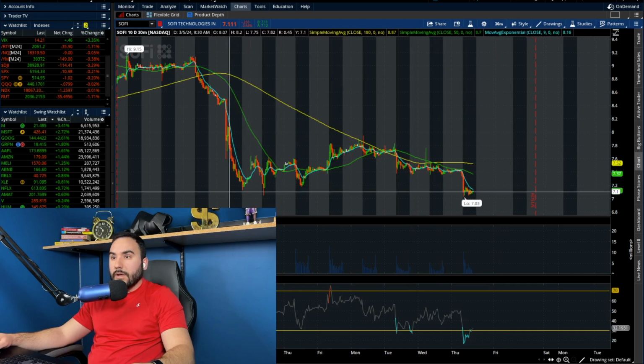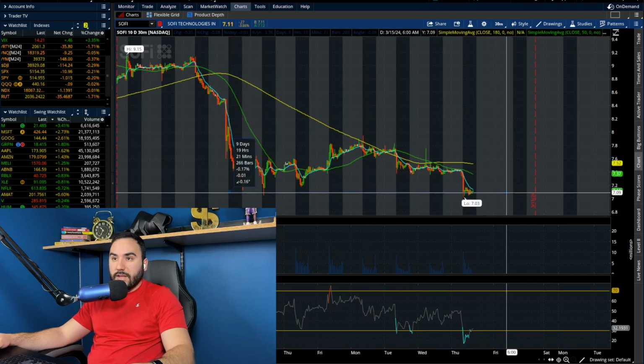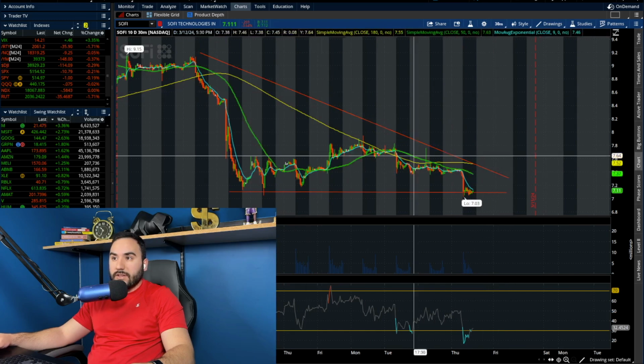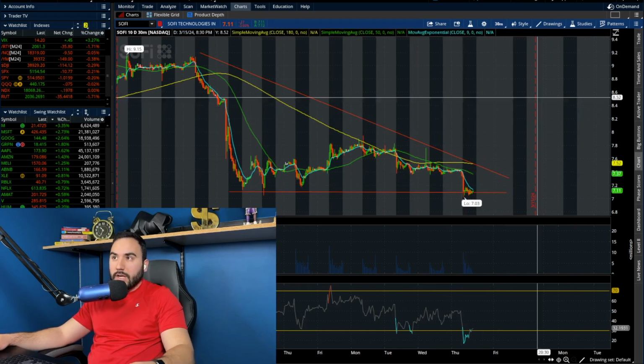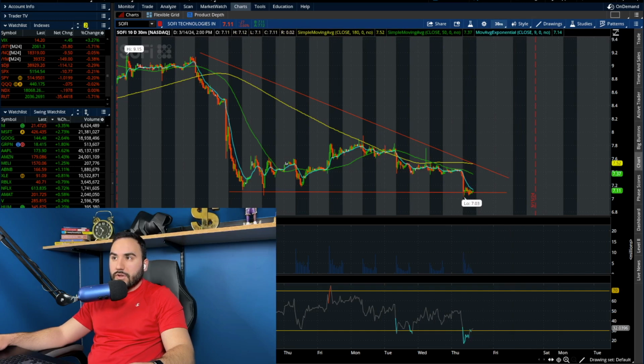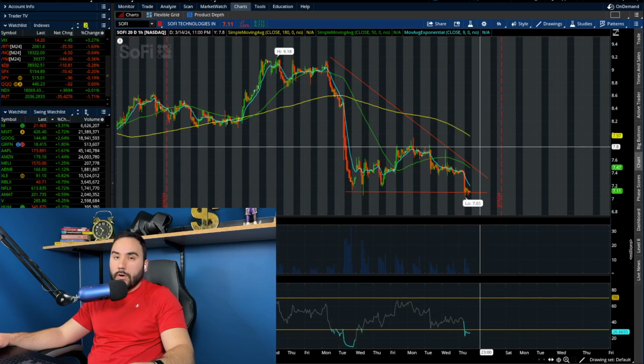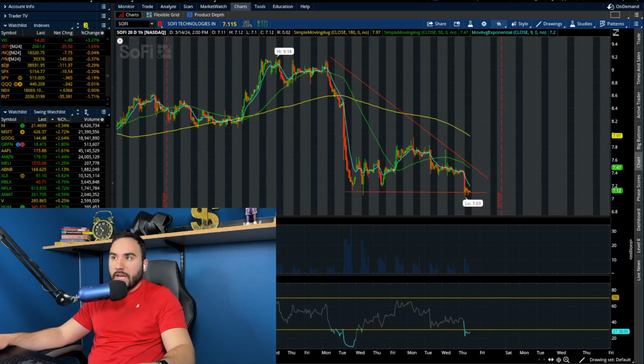Looks like now clearly you guys can see the descending triangle on this 10-day, 30-minute, right? We're about to see that play out potentially, which could lead to more lows. So you guys can see that. And here on the 20-day chart, you can see it even more. We have a death cross. We're under the moving averages.